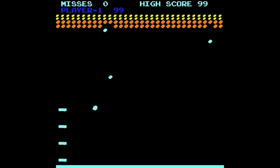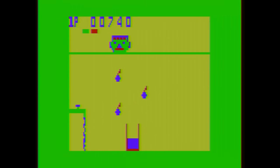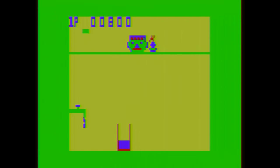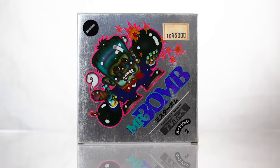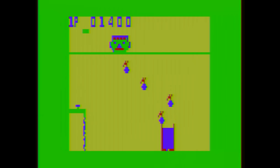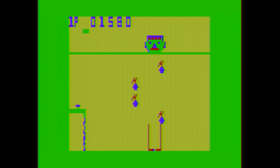Mr. Bomb borrows Kaboom's borrowed gameplay concept in turn. Players move a gigantic water glass rather than a wide bucket paddle, and the Mad Bomber inexplicably becomes a Frankenstein's monster. But the premise remains identical. You need to catch all the bombs before they hit the bottom of the screen. However, Mr. Bomb does incorporate one new mechanic to the Kaboom Avalanche formula, a limited water supply.